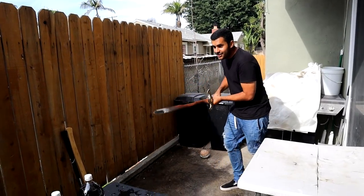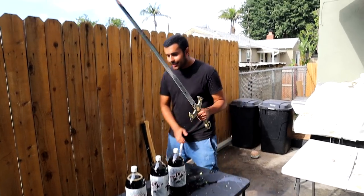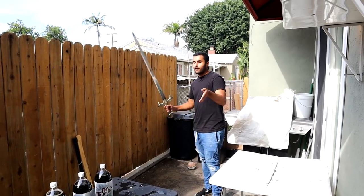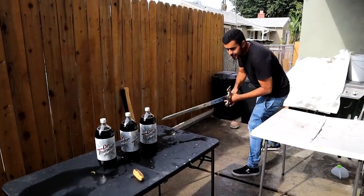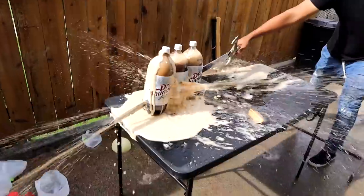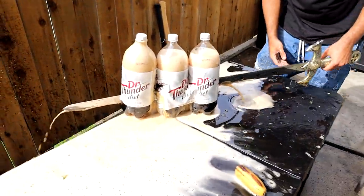So now, I'm gonna try and puncture. We did a slice. Now I'm gonna try and stab through all three of these. I can assure you, probably, I don't know, but I'm gonna try my best. I don't know if it'll work because it's just hard for it to go continuous because it's gonna be carbonation trying to launch me every direction. 3, 2, 1. Oh! No! Oh! Yes! Oh my god!